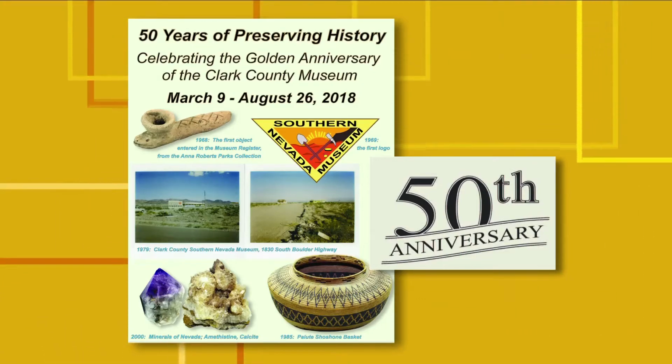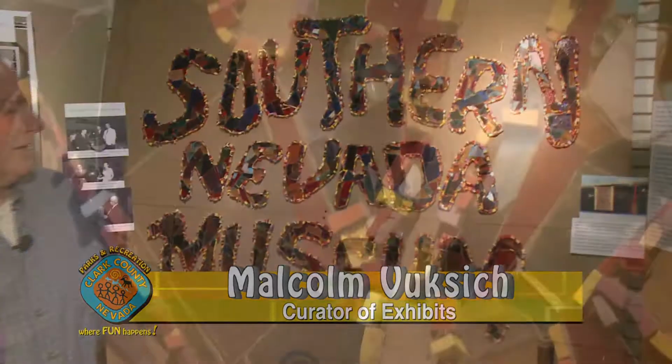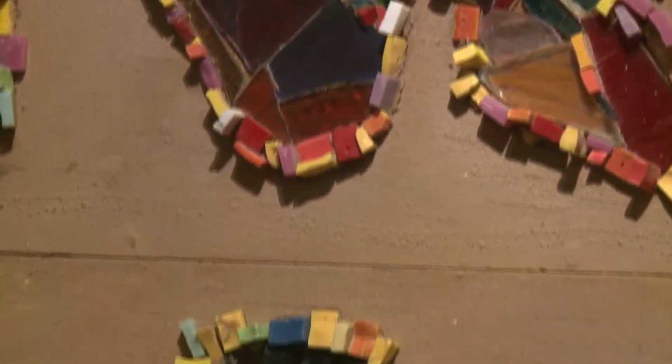But to take a look at this exhibit, I'm going to turn this over to Malcolm Vuksich. Malcolm is the curator of exhibits here at the museum, and he has created this exhibit, and we'll walk you through part of it. At the beginning of our exhibit, we have this mosaic sign created by Roy Purcell and the students at Basic High School.